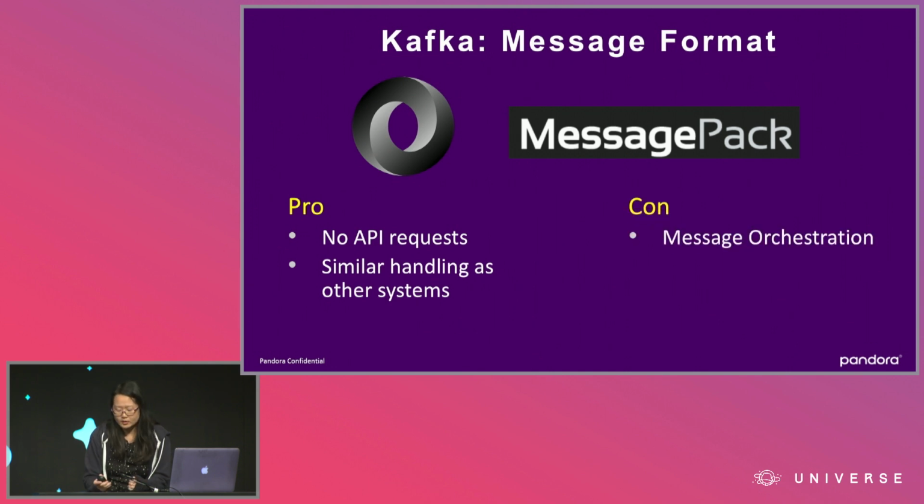What created some problems is that even when handling messages like this and having the message load compacted, messages can be huge and they can still come at an extremely high rate.